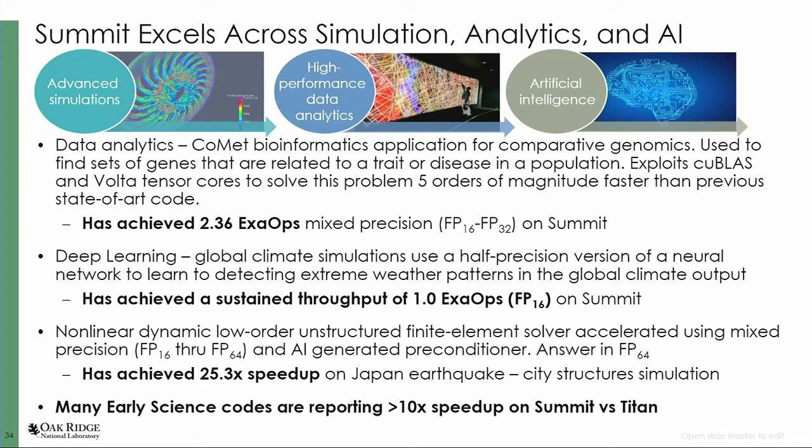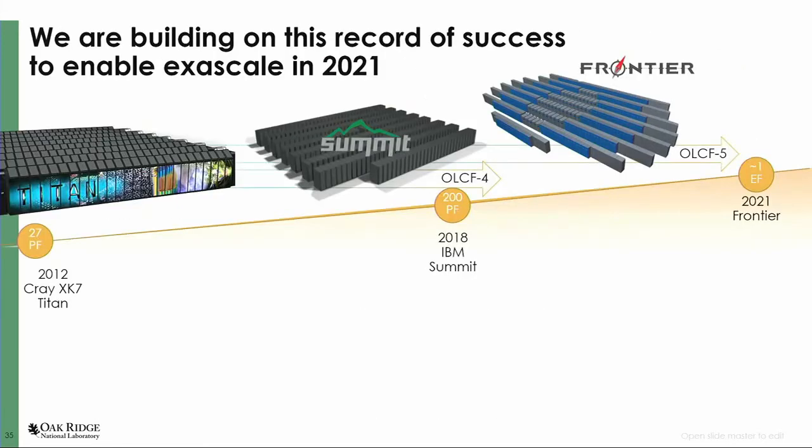So we have had several applications start to get ported to Summit and use the GPUs and demonstrate some really, really nice results. And these are continuing to come in, and they are showing about a 10x speed up versus Titan. So there's a ton of work going on to get codes running over there.